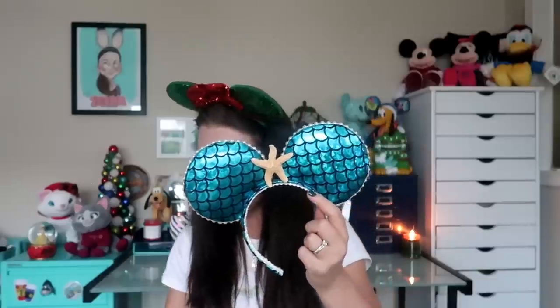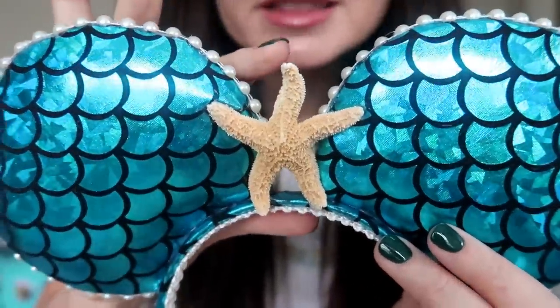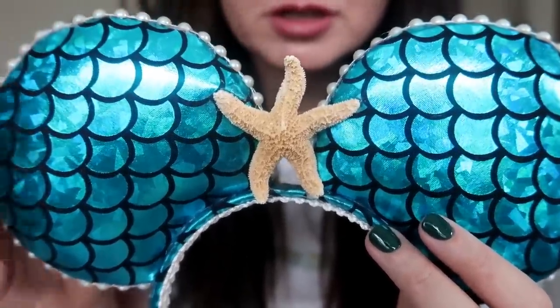Let's check out these ears. Oh my goodness, these are beautiful. These are mermaid ears. I actually don't have any mermaid ears. I did buy a pair of mermaid ears a couple years ago to give to my sister because Ariel is her favorite and we were going to Disney together, but I don't have a pair of my own, and here they are. These are gorgeous. So you've got kind of teal mermaid scales. Here's a more close-up look. And then there are pearls around the edges, which is perfect. And then look, in the center you have an actual real starfish. Like, that's a real starfish, folks.